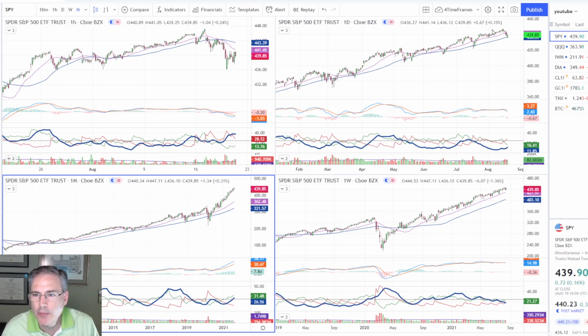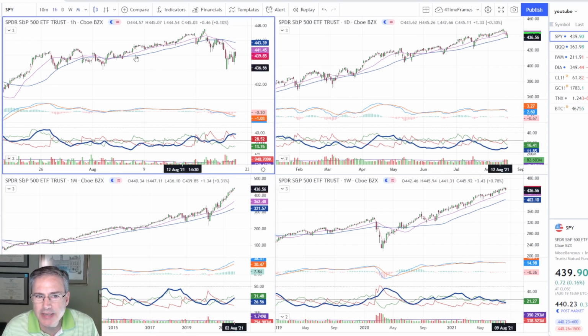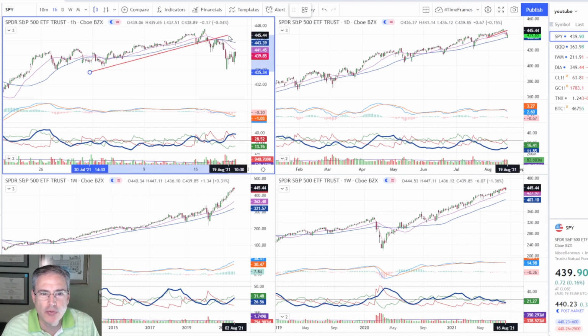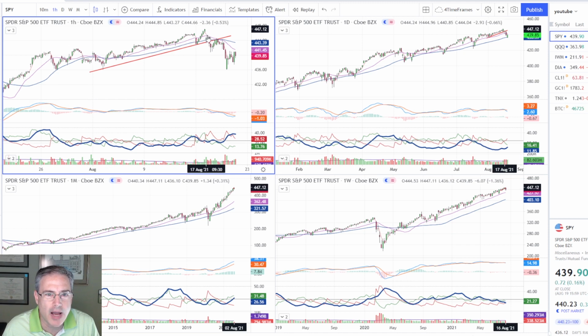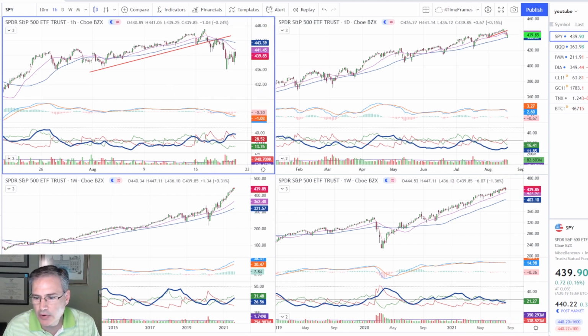However, what I will say is that the hourly chart set itself up recently and we broke the trend line, the uptrend line, which had been in place since the beginning of August. So we make this move, we make a new high, and then we break the trend line, then we come up and test the trend line and look like we're failing. Look at what else happened. I'm going to zero in on this.